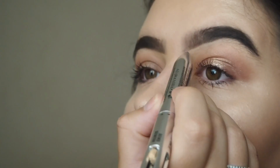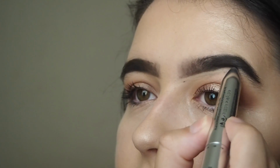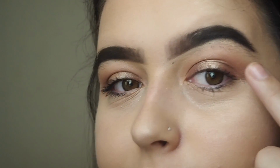Oh, this is perfect for precision, because when I'm usually doing concealer or anything to define my brows, it's super difficult, because I don't really have the brushes, to be honest, to get into all the nooks and crannies and properly outline my brows. I'm also really sorry my brows aren't perfection at the minute.